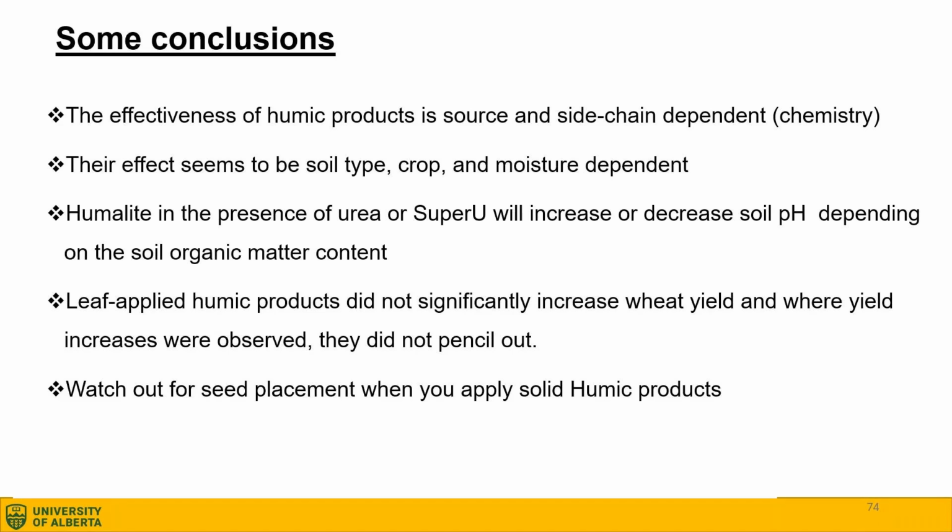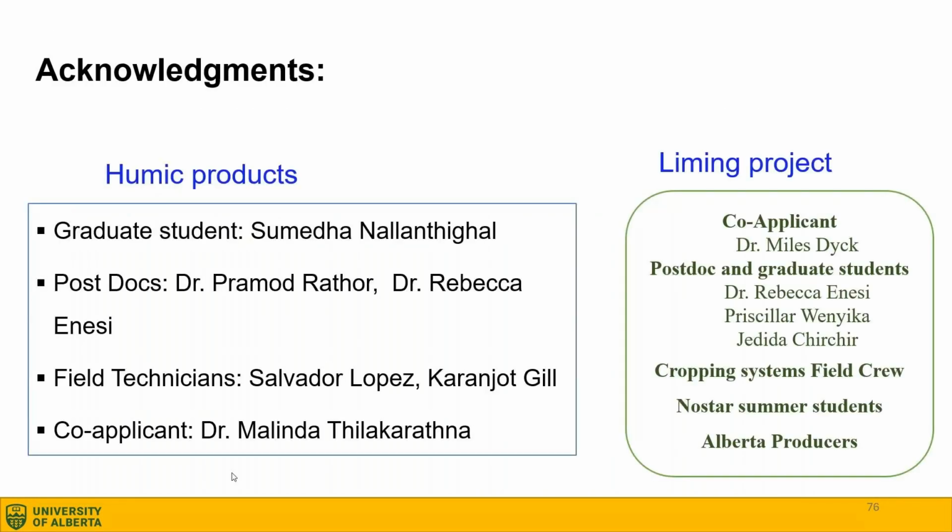We have to watch out for solid humic product placement. This is out of experience. In 2023, when we conducted our small plot trial, we decided that we were not going to broadcast our humic product. We were going to place it, and the seeds got burnt, like you would observe for nitrogen or phosphorus. So if you are doing seed placement, be careful and make sure that this product is placed very far away from your seed.